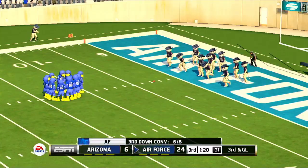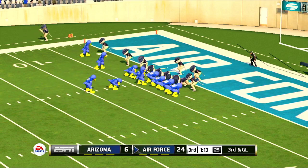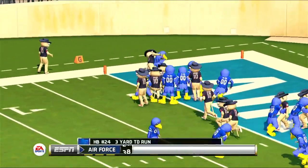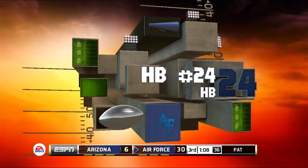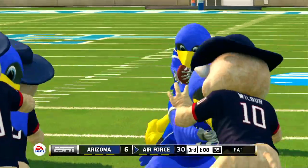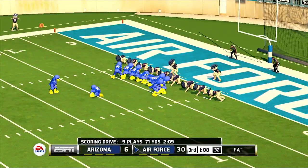So here we go. It's third and goal from the 2-yard line. Touchdown, Falcons. There are some guys, when they get near the goal line, they just have a knack for getting the ball into the end zone. That's what we saw right there.